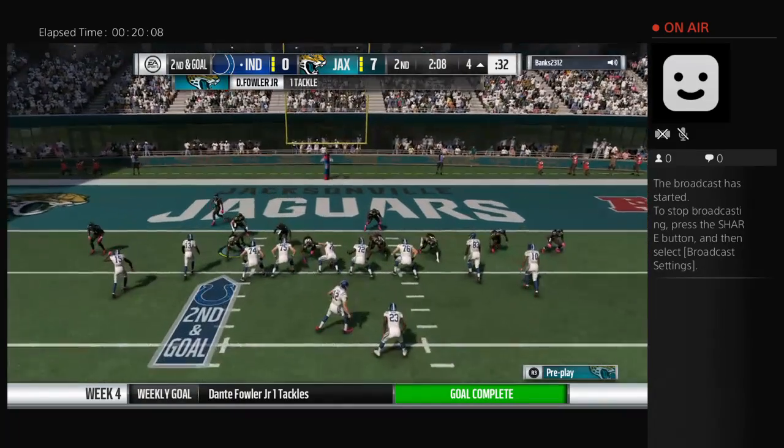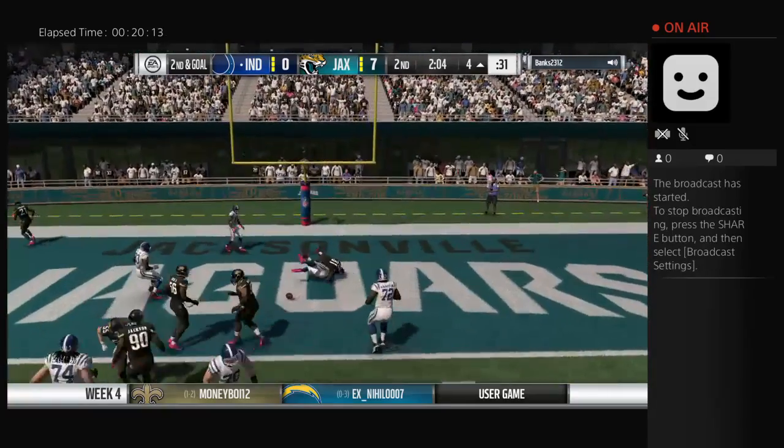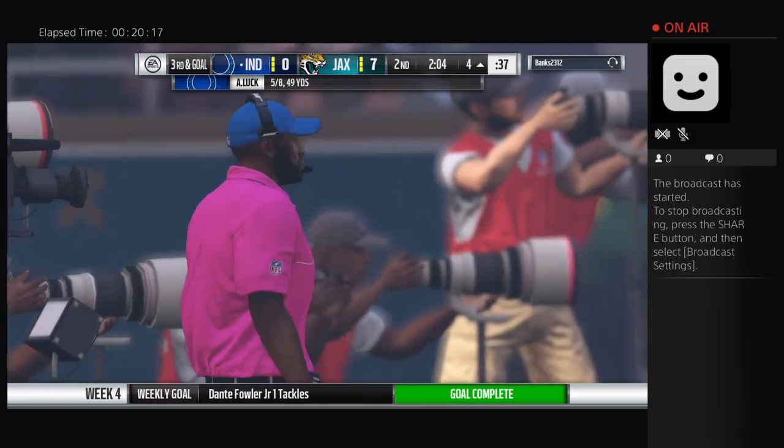Well, if you're going to snap it inside the 10-yard line and Frank Gore is in your backfield, probably a pretty good idea to give it to him, isn't it? Coming into 2016, 46 of his 70 touchdowns from inside the 10.